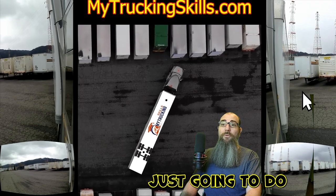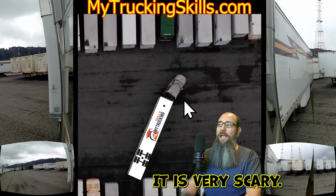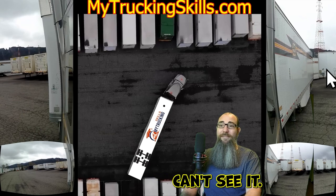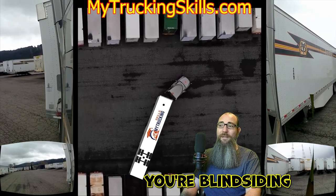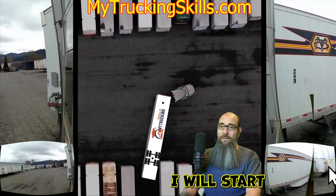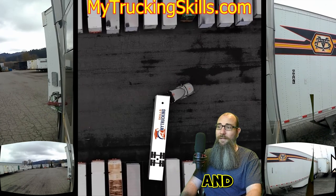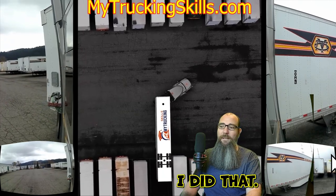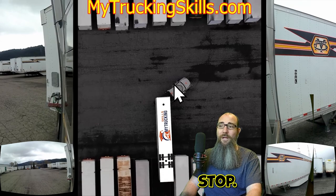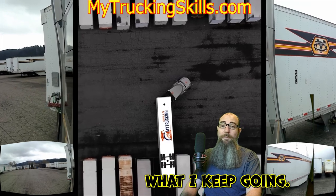Now, I'm just going to do a straight back for a few feet. All right. And then back into a jackknife. It is very scary. This trailer over here, it is very scary. It's because you can't see it. All right, and now you're blindsiding and you can barely see the one over here. Okay, now I will start chasing here in a second, but I chased a lot later than I should have. All right, and I don't know why I did that. All right, now right now we're parallel. I should really stop right now. Okay, I really should stop. I don't know, am I sticking my head out the window or am I looking out the back window here? I don't know. But I keep going. I don't hit anything.